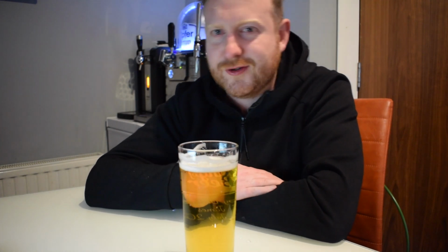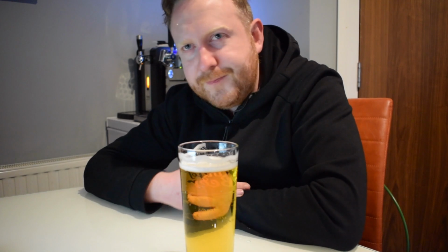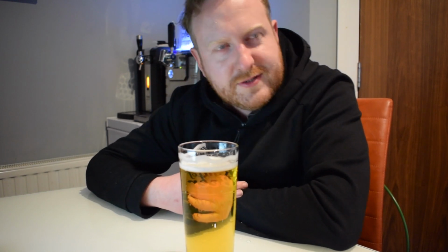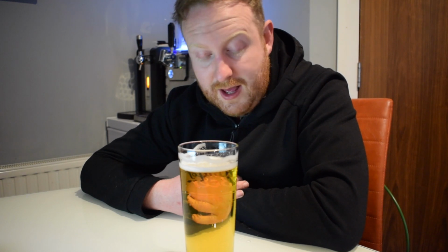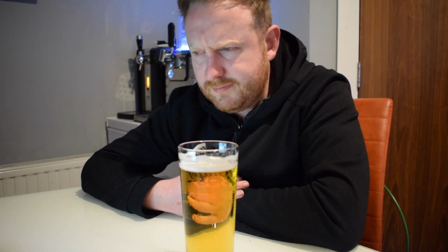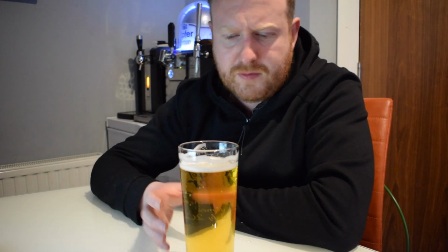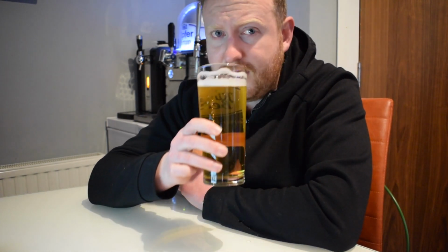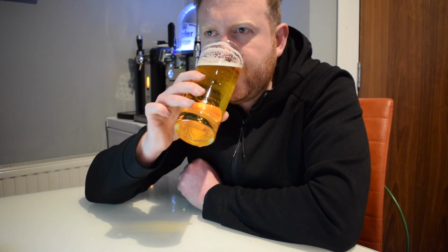That's really good. That's really good. It's really sweet, but for a lager, it gives a lot of flavour. That's giving a lot of flavour for a lager. You're getting a lot there. So, malts, malty sweetness.